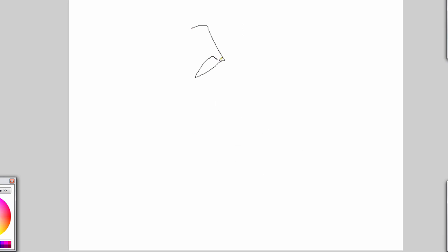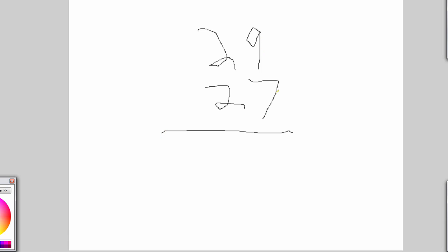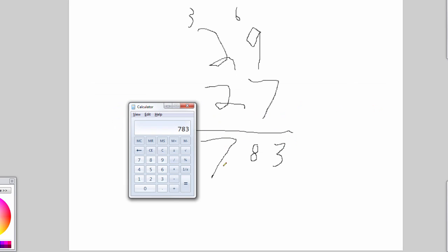So let us try 29 times 27. So 9 times 7 is 63. Okay. 9 plus 7 is 16 times 2, which is 32, plus 6, which is 38. So put a 3 here. 2 times 2 is 4, plus 3 is 7. 783. 29 times 27, 783.